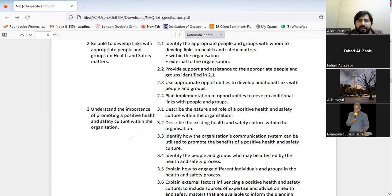So definitely there are clear training sessions, there are emails, Toolbox Talks, even for contractors, their induction is the best assistance for them. So in 2.2, you have to explain how you are going to support and assist these people. And in evidence of that, you can provide me training session records, Toolbox Talks, emails, contractor inductions, etc.